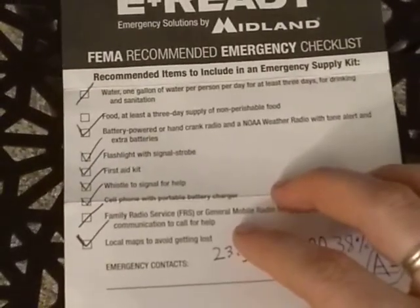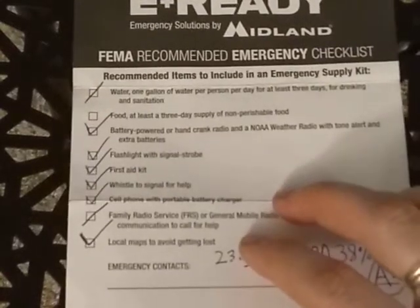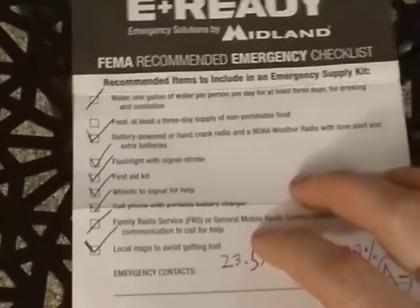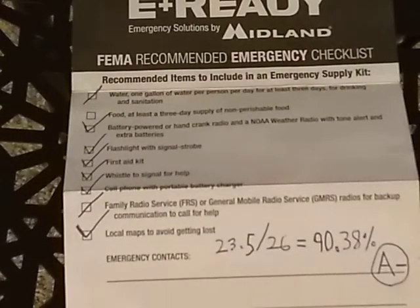Water, 1 gallon of water per person per day for at least 3 days for drinking and sanitation. I think I've got that covered. Food, at least a 3-day supply. That I didn't give myself a check mark for, but I probably could now because I went to the store and I got like a pallet of SpaghettiOs.